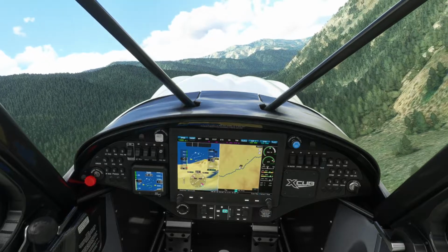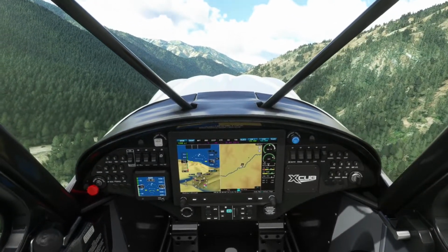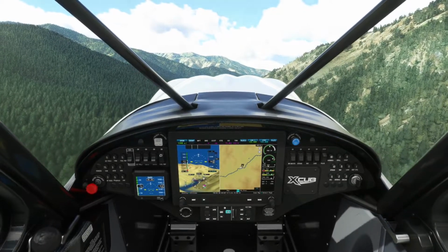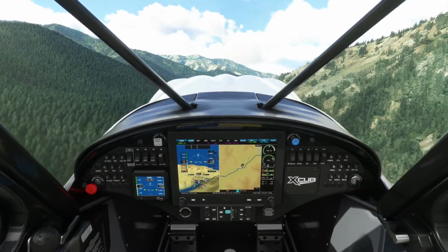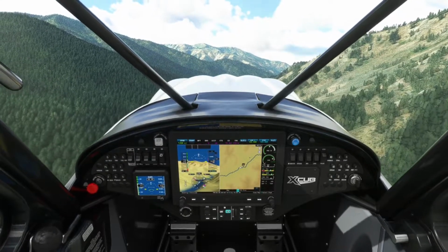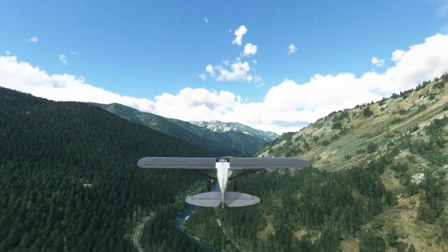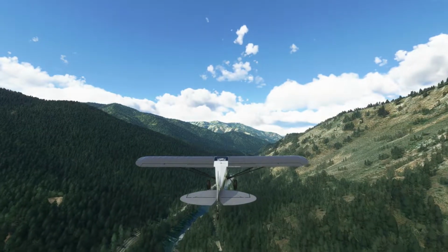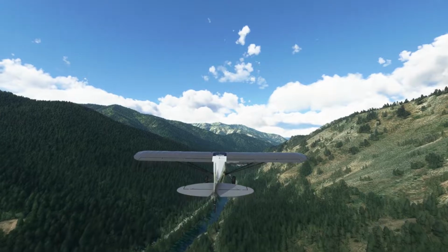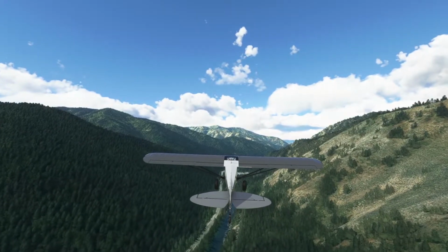And while we're climbing out, we'll climb up a little bit, and then I'm going to plug in our destination of Garden Valley. And we'll just get a little bit of altitude here. I'm going to pop the flaps off now, and we'll climb out, get some speed and altitude. Down below, this is the scenic Highway 21 and the South Fork of the Payette River.